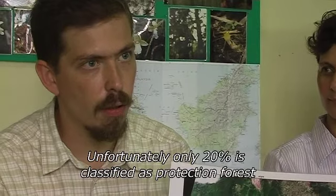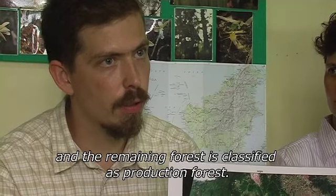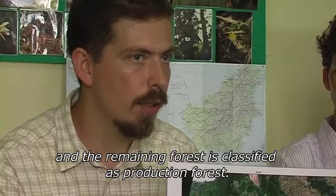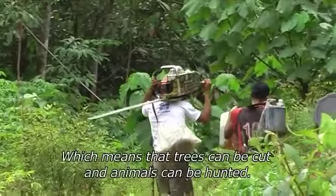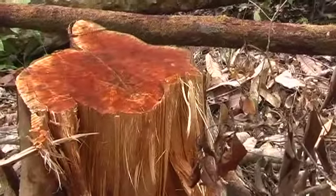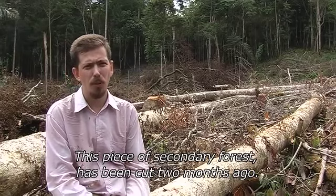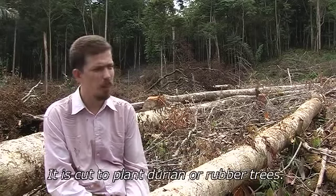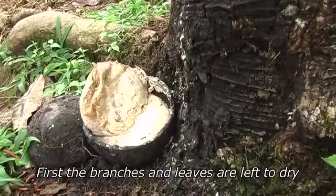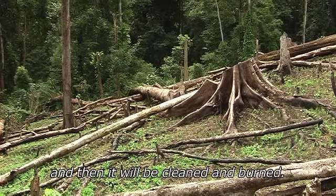Unfortunately, out of this 136,000 hectares, only 20% is classified as protected forest, and the remaining area is production forest, which means that trees can be cut, animals can be hunted. This piece of secondary forest that you can see has been cut 2 months ago. It is cut to plant durian trees or latex trees. First they will let the branches and the leaves dry and then it will be cleaned and burned.